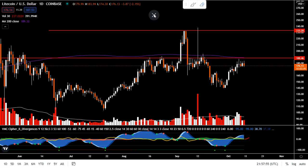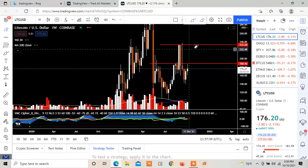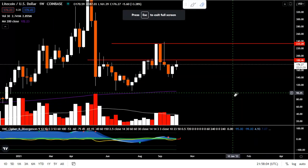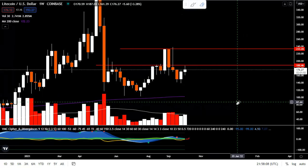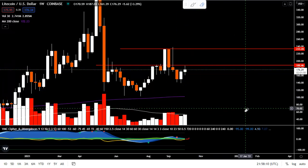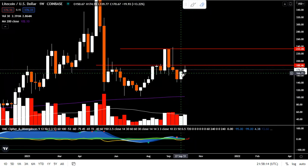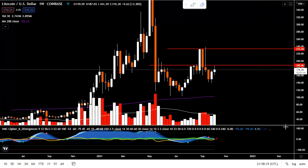Now, something I wanted to point out to you here, if we go to the 1 week time frame and take a look. On the 1 week time frame, what we had here was basically a bullish piercing pattern candle, which is a nice bullish candle. And if we can close like this later today, that'd be a nice candle close for us. That would be continuation, leading us into that $190 overhead resistance, seeing if we can get over top of that.